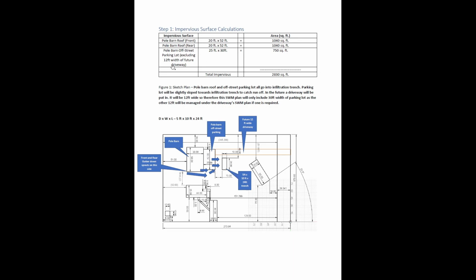So for this parking lot I actually excluded, so really originally it was going to be 42 wide by 25, but I actually excluded 15 foot from this impervious surface calculation. Because this little 15-foot here, eventually I did another permit to put in a driveway, and I included that in the driveway's stormwater. So basically all this plan includes is the entire roof and 1/3 of the parking lot in front of it.